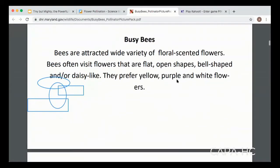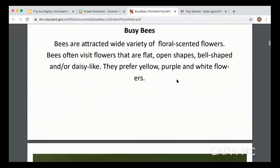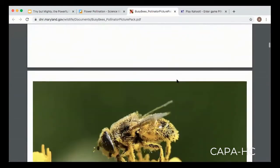They like all kinds of easy ones to get in and out of. They like all different sorts of shapes. They are very powerful pollinators. They do have some colors they prefer. They actually can see in ultraviolet. So the colors they see can be really amazing when they're looking at where they want to land.